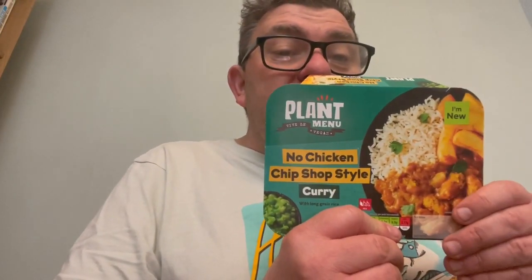Plant menu. Can't remember where this is from. No chicken chip shop style curry. Wasn't that great. It wasn't memorable. I can't remember it. I had it a week or two ago. I'm sure I didn't do a short on it. I'm going to give it a 5 out of 10 because it's vegan.